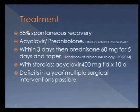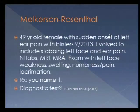There is a recurrence. As I said before, there's some genetic element, and those are the people that will recur. And if they're still bad, in that unlucky 15%, 6 months or 1 year out, then they're basically left with plastic surgery.